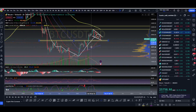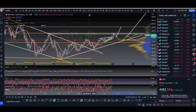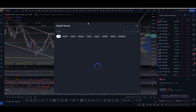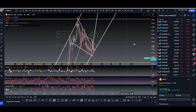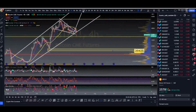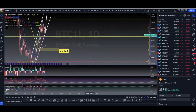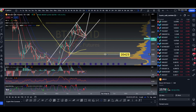25,800 region, okay? We do have a CME gap, which I would like to show you just by hitting BTC USD and hitting CME and have it waiting for us. I don't believe I've disturbed this since. And there is the gap right there. Just in case people want to know, we'll look at it on the daily. But there's your gap right there, down to about 20,400 is the space that we're looking at. And we may come and fill that.